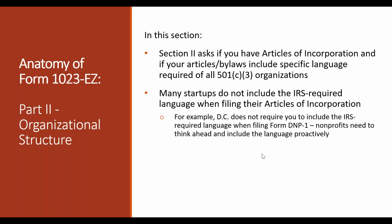So there's a miscellaneous provisions box in the DNP1, which is where you copy and paste in the additional IRS required language to qualify for C3 status. A lot of people miss the miscellaneous provisions box and don't understand that they need to add extra language in there in order to qualify for 501c3 status down the road.